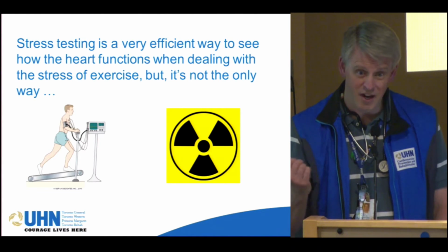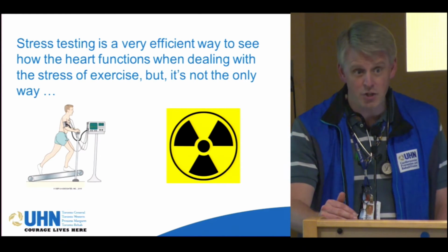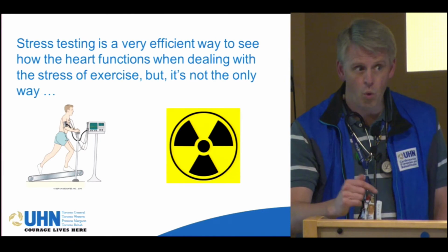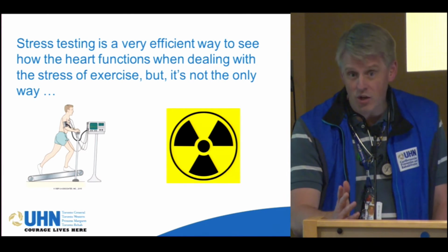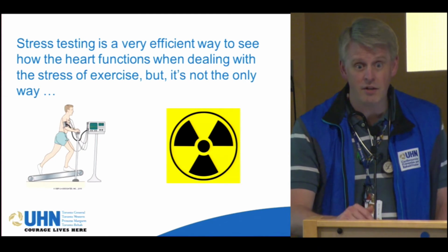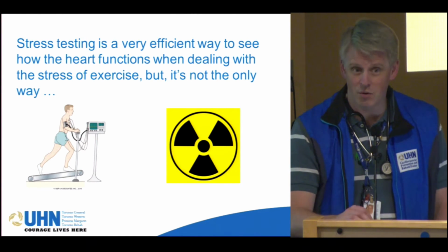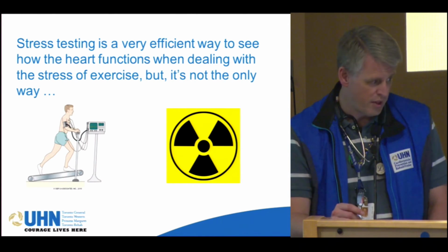Remember, for a stress test to be diagnostic, you need to get your heart rate up to that 85% of age-predicted heart rates. Sometimes we'll get you up to those levels, but our testing here at the center is not designed to be a diagnostic test. Our testing is a fitness test, right? So we are doing it for a different reason, and a lot of people always get caught up with that.